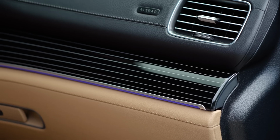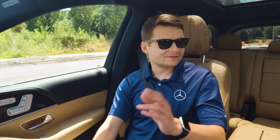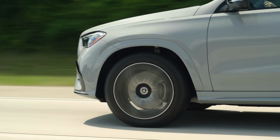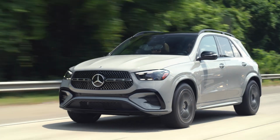So because we have this black glossy wood trim, then you can also, if you'd like, option the steering wheel. We have this steering wheel, we have a full leather one, and then if you get the AMG line interior, you get a more aggressive, sporty steering wheel with a flat bottom.